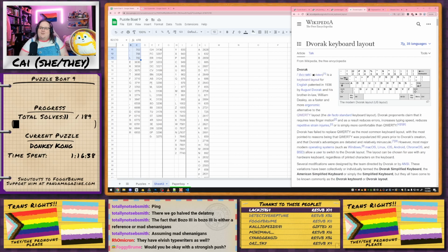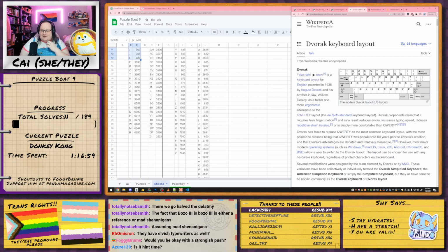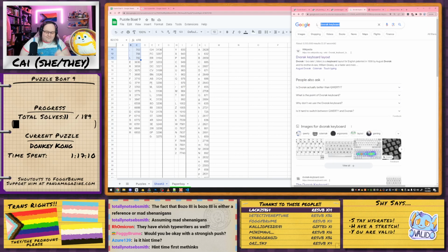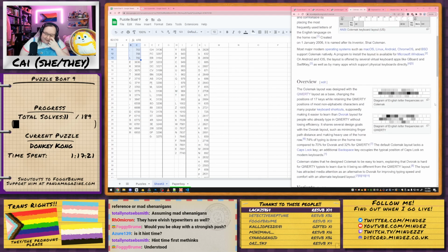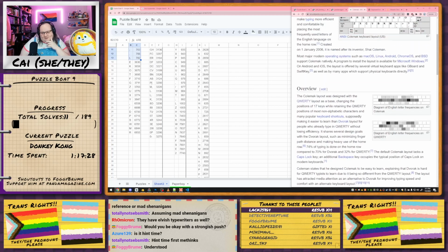Would I be okay with a strongish push? I think I'm okay for now. I enjoy the feeling of being stuck. I'm probably on a massive red herring, and I know that's probably very annoying, but I think we're okay. I want it to be keyboard layout related, but I think that keyboard layout is probably a red herring. There's got to be something typewriter related. We need to research typewriter history.